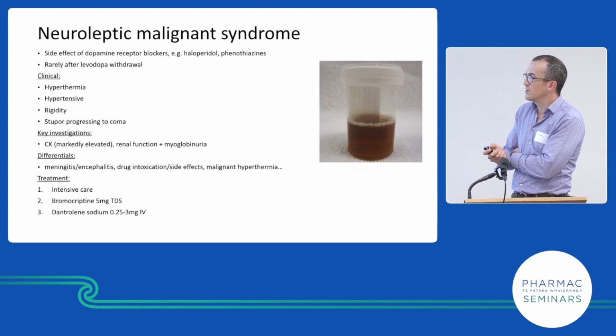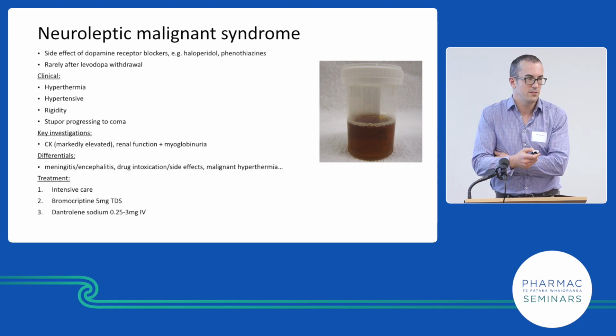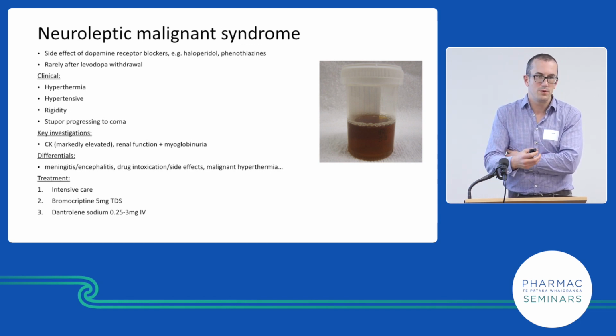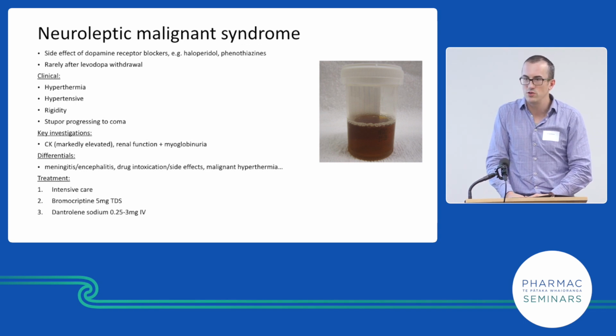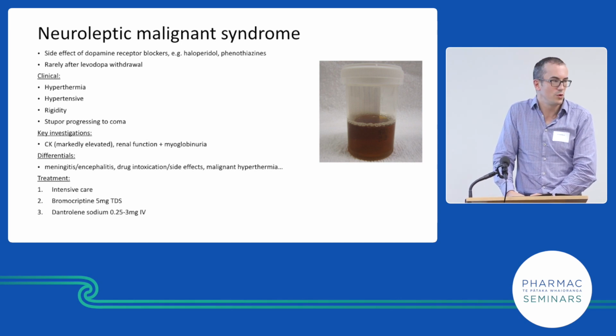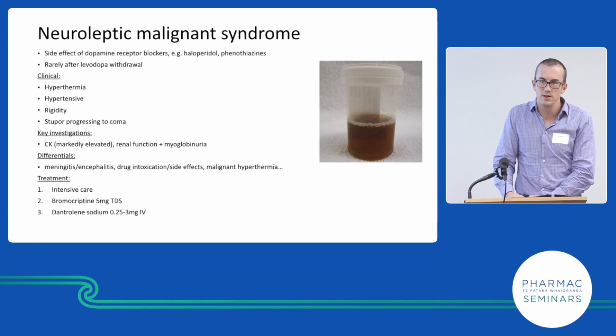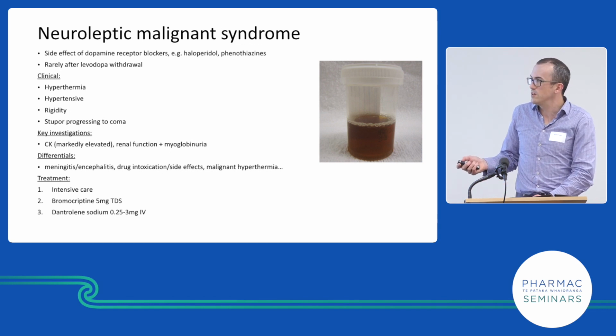So this is an interesting condition, neuroleptic malignant syndrome, and it can occur in people with Parkinson's disease if they have their levodopa just suddenly stopped, and in that case they call it Parkinson's hyperpyrexia syndrome, but it's pretty much the same thing. So any sudden withdrawal or blockage of dopamine can result in this, and it's rare, but it can be an emergency. So people can become hyperthermic, so get fever, hypertensive, rigid. They can become confused and stuporose and comatose eventually.